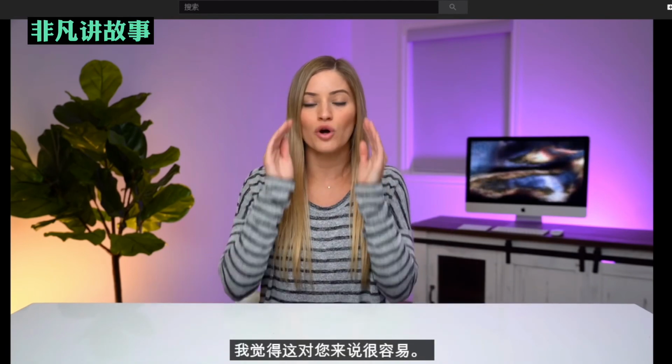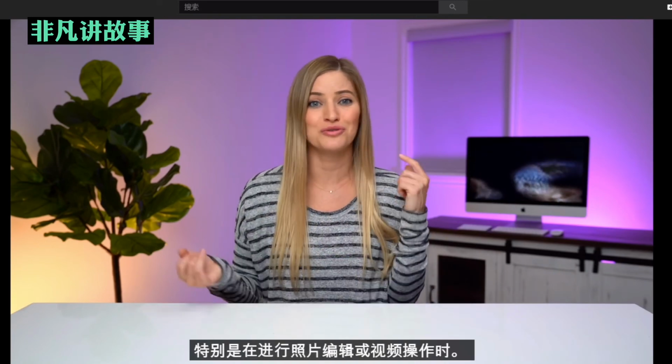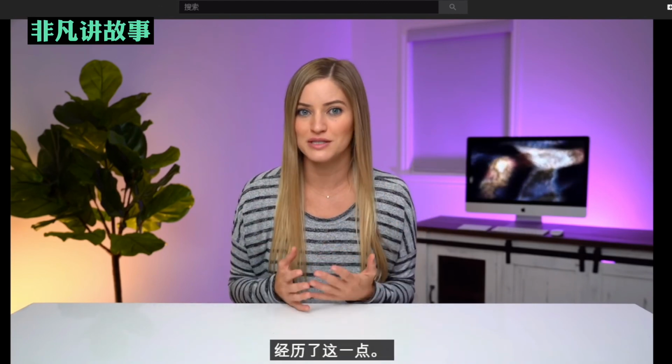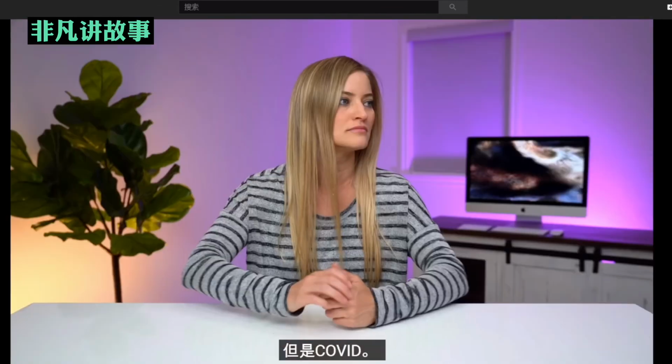I feel like it's so much easier on your eyes. It completely eliminates glare, and everything just looks so much more crisp, especially if you're doing photo editing or video. It's just really hard to even explain if you've never experienced this. I would tell you to go to the Apple store and check it out, but COVID.